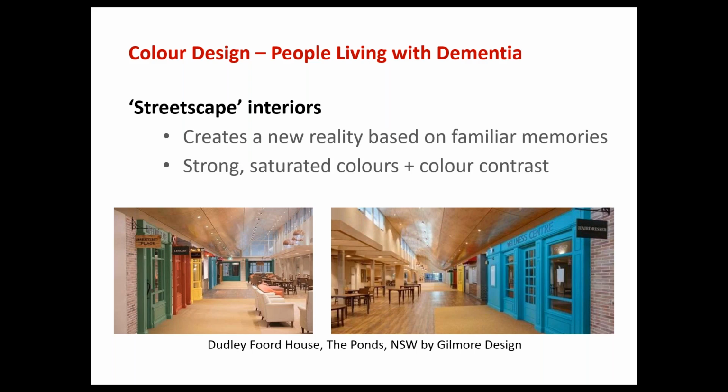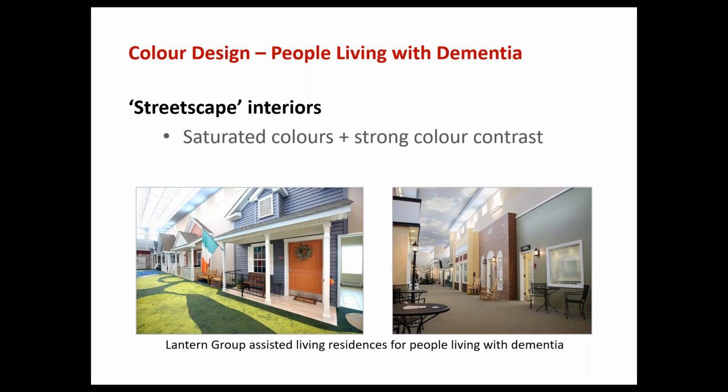Here's another example of an interior streetscape installed in a dementia care facility. Notice the familiar design archetypes and the careful use of colour contrast allocated throughout the space. You may also notice the backlit mural on the ceiling.